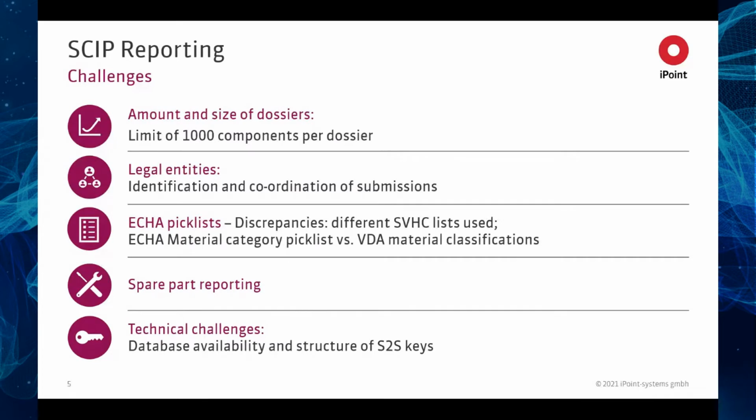Then, and that has just been discussed, the question of the number of legal entities. You need to identify those legal entities and you need to coordinate their submissions. You can, of course, leverage the simplified SCIP notification, and that in addition with the system-to-system submission can make your life a lot easier. But still, you have to handle it. You have to juggle the number and the multiplication factor that comes in.